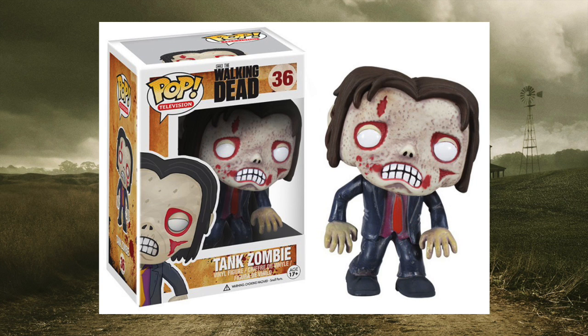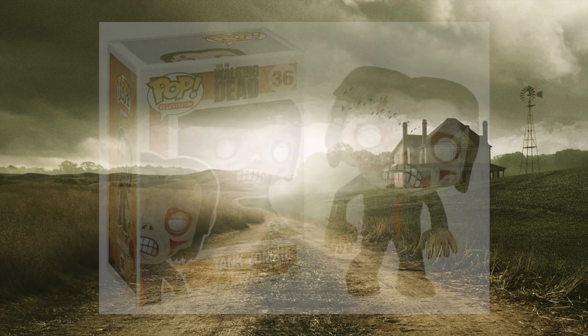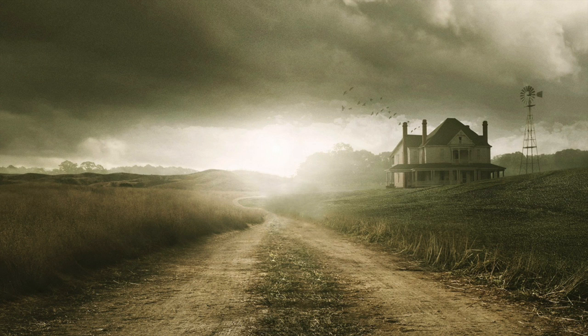The tank zombie is just a very classic looking zombie. Even the way they sculpted the body looks like it's kind of limping about. They got the skin just right, the hands look cool. It's just a great looking zombie pop. And now on to the best, starting with number 10.